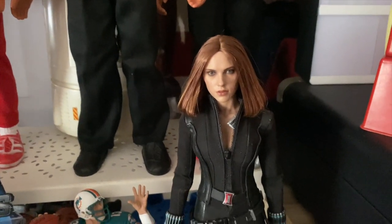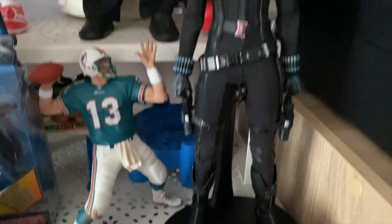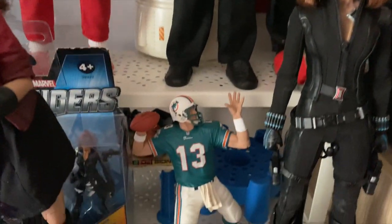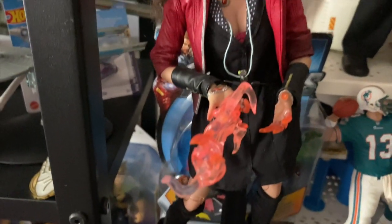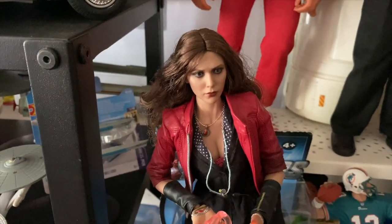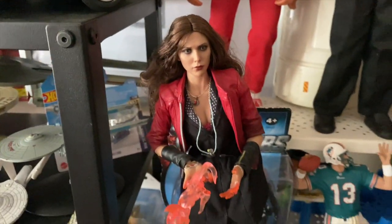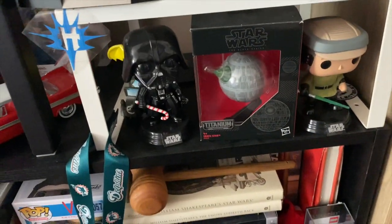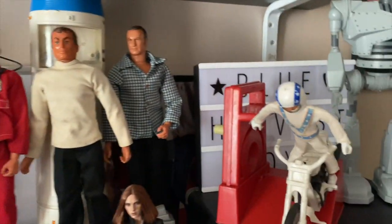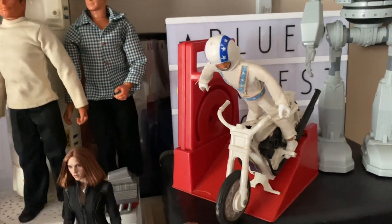We have Scarlett Johansson, Black Widow, Hot Toy. We have Dan Marino as well. A bit of South Park representation there. And another Scarlet, Scarlet Witch, which is totally awesome. Few bits all around. We do have now an Evel Knievel, but I still need to do a video on him.